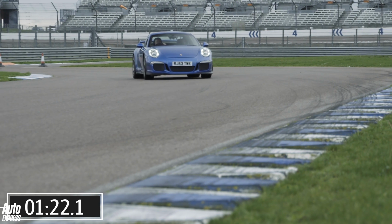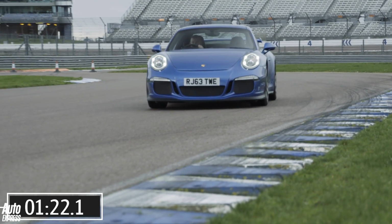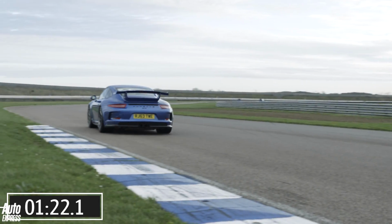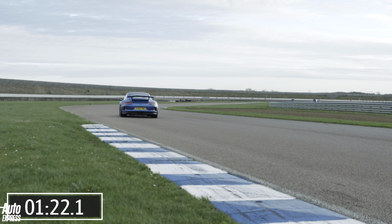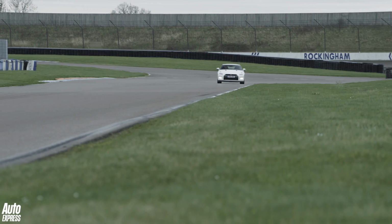So in far from dry conditions, the GT3 managed a lap of 1 minute 22.1 seconds. In perfect conditions, GT3s have been known to lap the same circuit in about 1 minute 19 seconds, so call it 3 seconds worth of dampness. Surely the all-wheel drive GT-R could beat that.